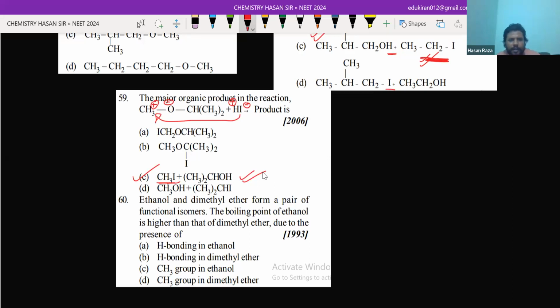Yes, in SN1 mechanism, the halogen will be attached to the third degree alpha carbon, right? See, SN2 mechanism will be followed. In SN2, you know that what will happen. 1 degree, 2 degree, 3 degree, right? Yes, sir. So it is just like that. But there is a rule, right? If it is like unsymmetrical ether, we'll be using 3 degree alpha carbon will be attached to the halogen.